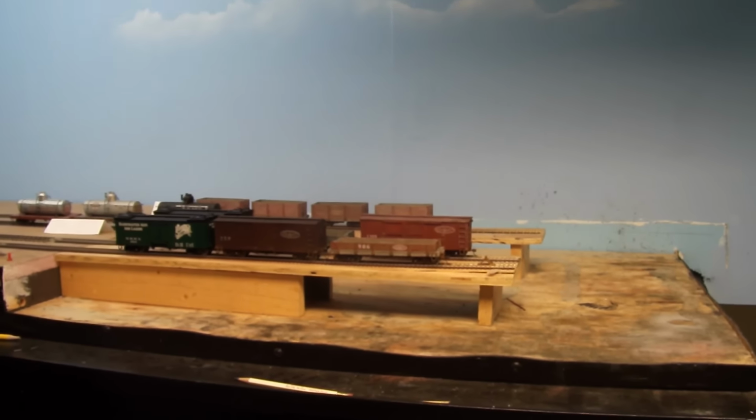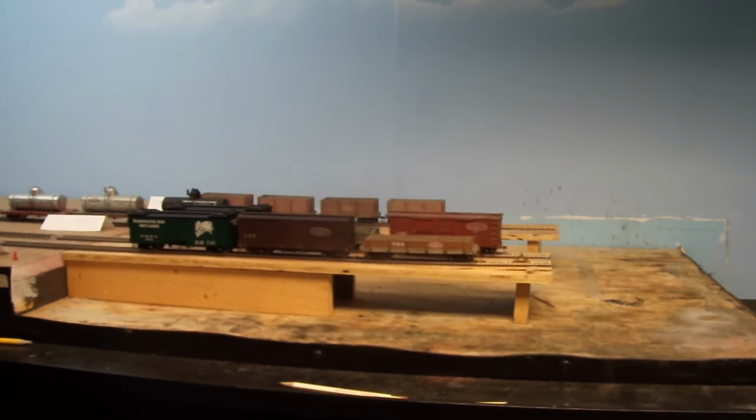This is the docks at Lake Linden. All freight on the railroad actually arrives via barge and ferry here at the docks and is transloaded onto freight cars of the LM&B railroad.